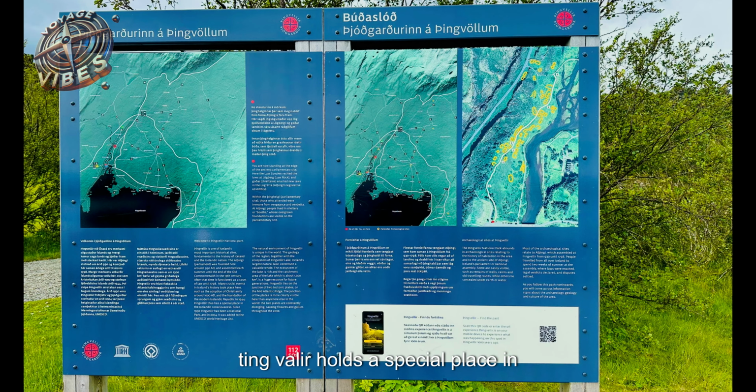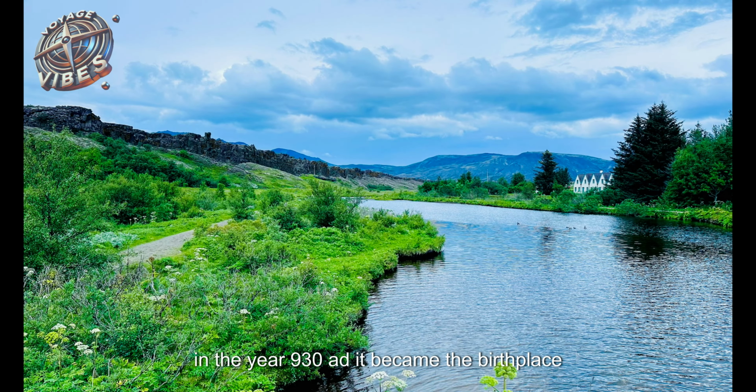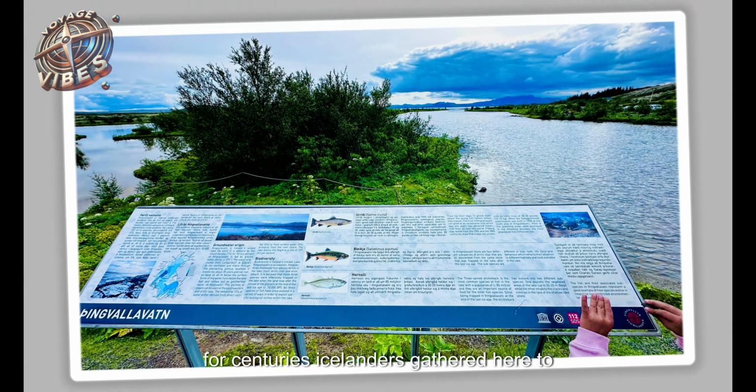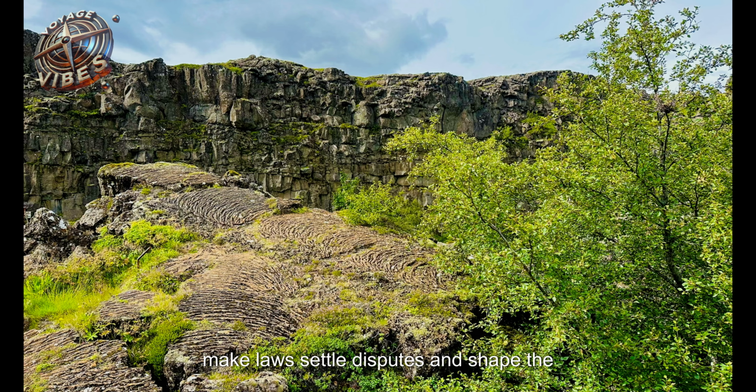Thingvellir holds a special place in Iceland's history. In the year 930 AD, it became the birthplace of the world's oldest parliament, the Alþingi. For centuries, Icelanders gathered here to make laws, settle disputes, and shape the future of the nation.